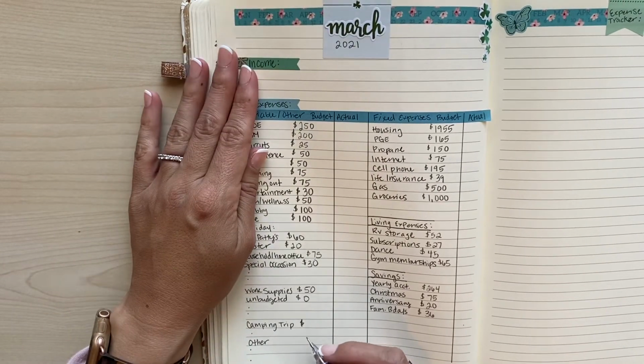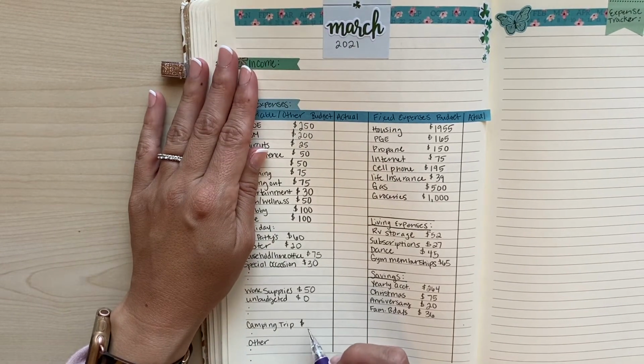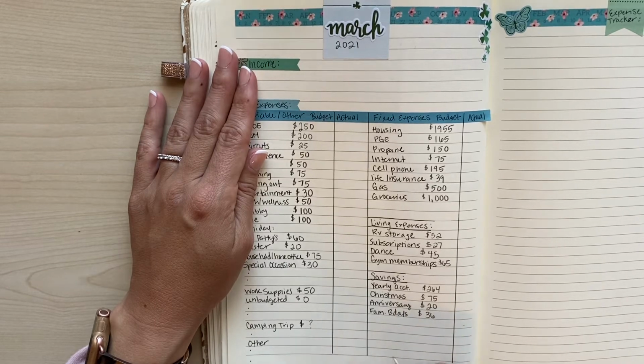So I'm going to have to double check if we paid this or not. Because if we didn't, then it would include the balance of that. So I'm going to have to get back to that one.